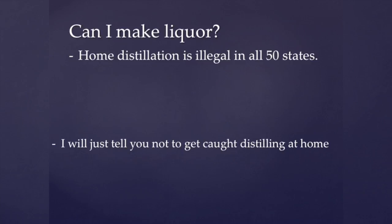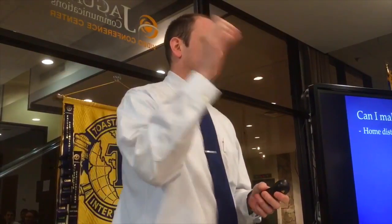Can I make liquor? Home distillation is legal in all 50 states, mostly from a safety standpoint. After you ferment it and you've got your fermented wort now, you distill by separating based on temperature. So you heat it up, and then whatever boils off is going to be alcohol.